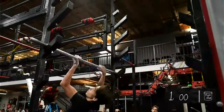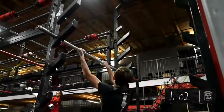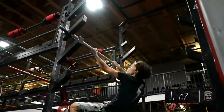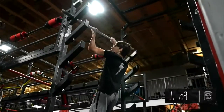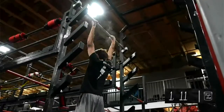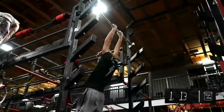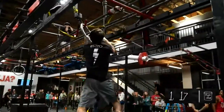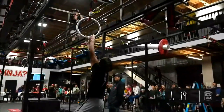Gets the first move. Second big move out and around. Three big rungs here for out and around. Centered. Ooh, gets a skew. He's got to go up one more. It has to be on both. Nice job. Good save. It's a one-handed transfer here. Smart move.